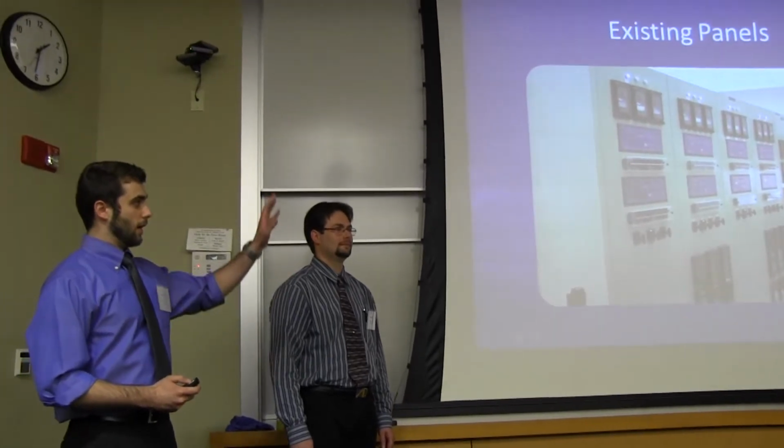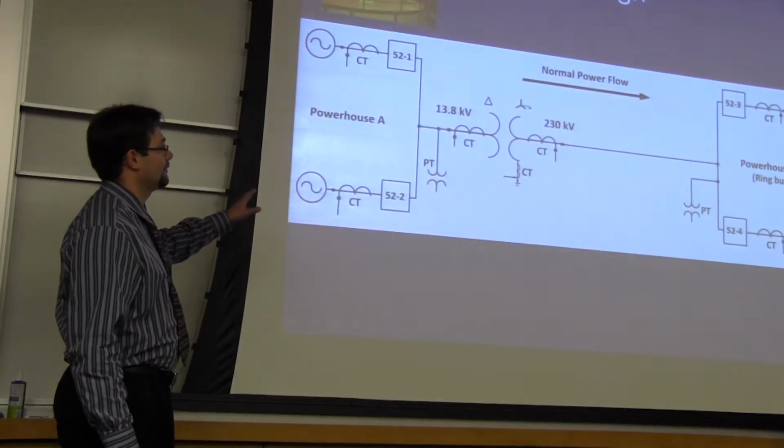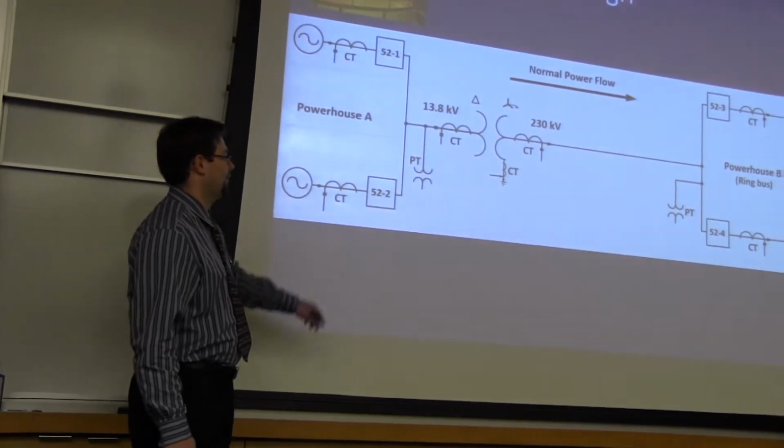So up the top half there is on the center, we have a generator power house. The box is switch.